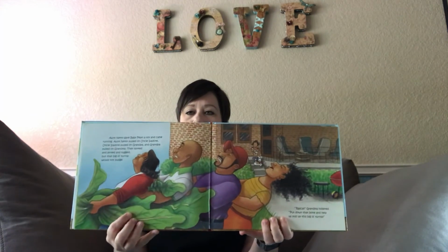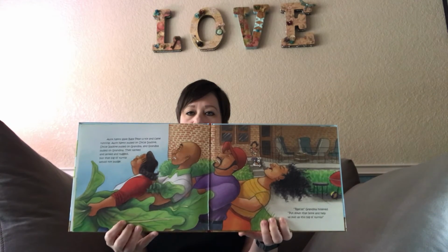Aunt Nettie pulled on Uncle Isidore. Uncle Isidore pulled on Grandpa, and Grandpa pulled on Grandma. They yanked and jerked and tugged, but that big old turnip would not budge. "Rascal," Grandma hollered, "put down that bone and help us pull up this big old turnip." Rascal dropped his chew bone and came running.